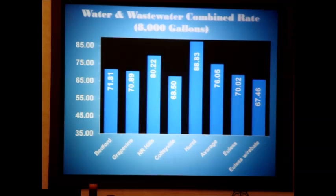There are several cities that are officially lower, but they don't charge for the first 2,000 gallons. That's built into these numbers, we have factored that in for those who give the first 2,000 gallons.